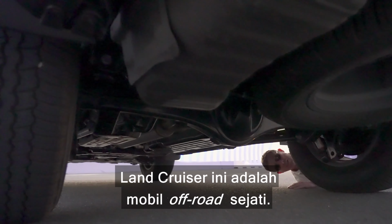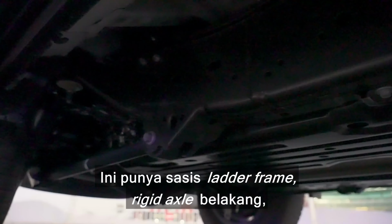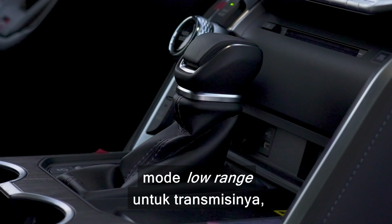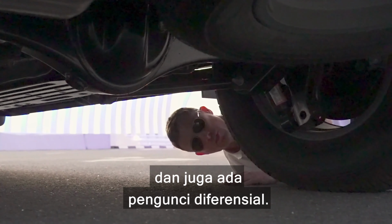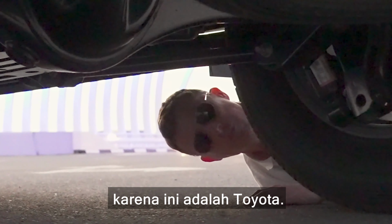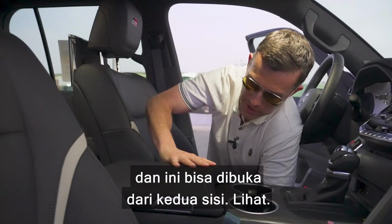This Land Cruiser is a proper hardcore off-roader. It's got a ladder frame chassis, a rigid rear axle. There's a low range mode to the gearbox. You've also got lockable differentials. This thing can go anywhere and it will be reliable as well because it's a Toyota. There's a fridge underneath here and you can open it either way.